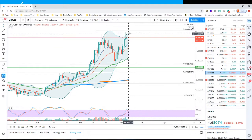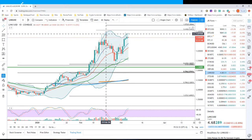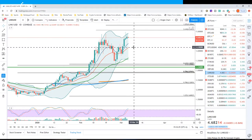And Link, basically, we talked about it last night, was just an overthrow of this area right here. And right now it's backing off. Okay, so now we're going to come back and start looking back toward this 10 EMA. Things could dip all the way back to 430, and beyond that, it could actually dip all the way back to 418.